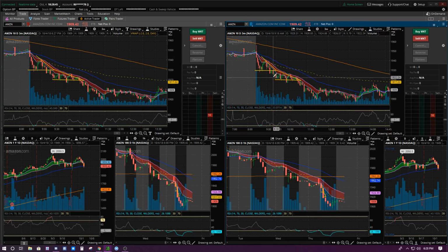Don't chase it as it's going down and get FOMO, because what happens as soon as you get in, it pops back up. And then you get scared. You think it's going to run. Maybe you took too much size and it stops you. Wait till it creates another setup. It will. And if it doesn't, another stock will. There's always going to be more trades during the day.